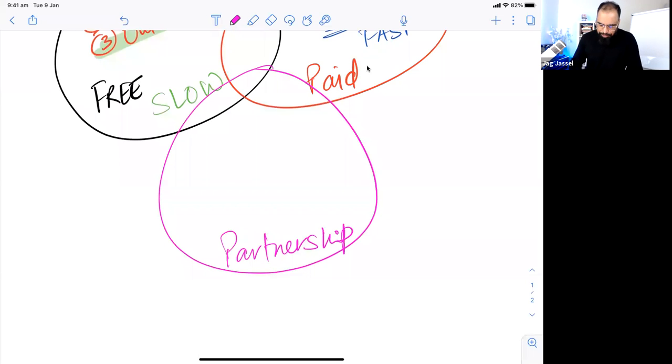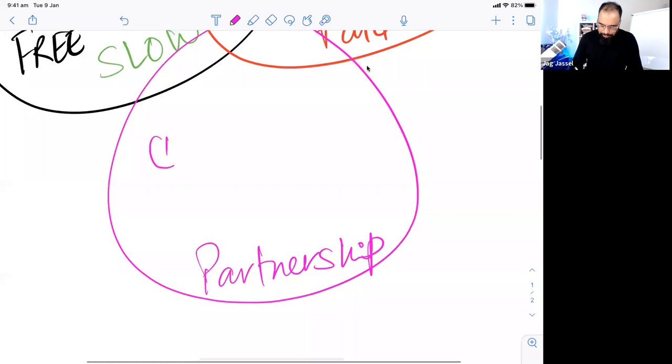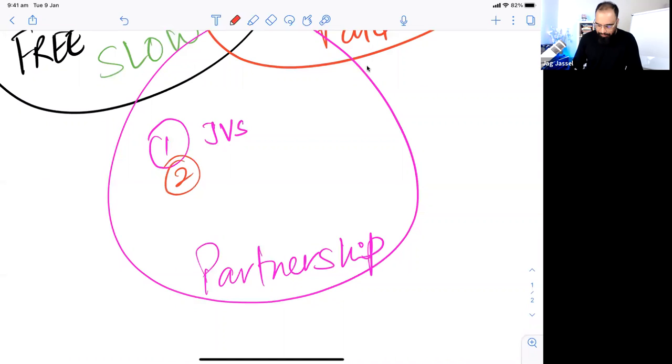Number 1 in partnership, let's look at it, is JVs, right? So we do joint ventures with people. Number 2 is referrals, and number 3, I reckon, is part of this. So JV is what I mean by that: you are very specifically doing a joint venture with a certain type of people, right?